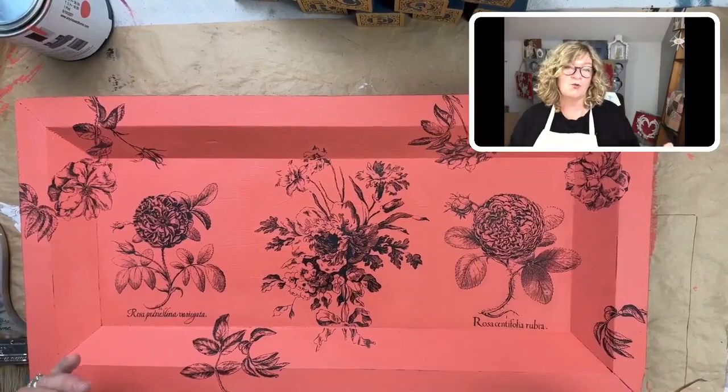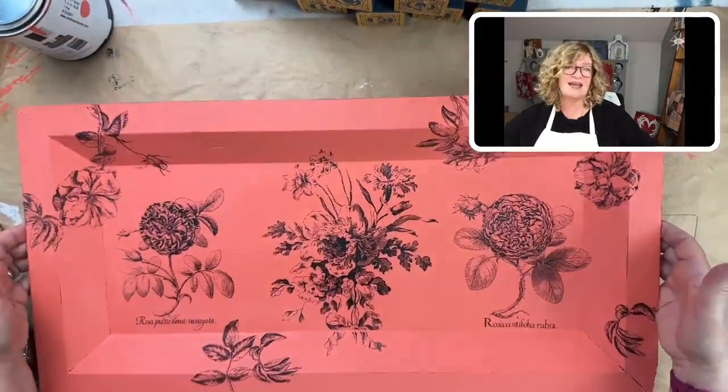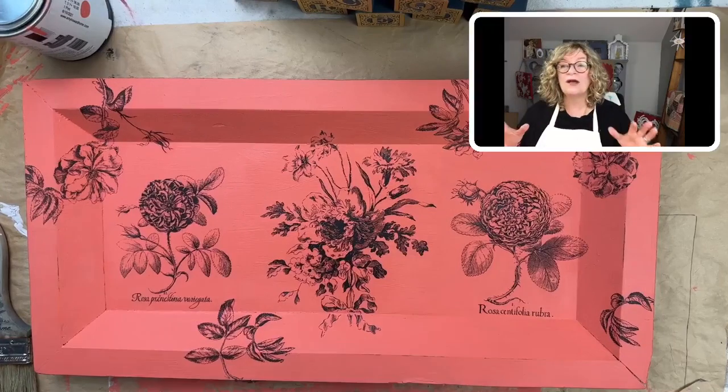Like, how do I like it with the wrought iron candlesticks? Hold it up on the wall, see how I like it, that kind of thing. And that's it for this project. I'm not sure when I'm going to be back.